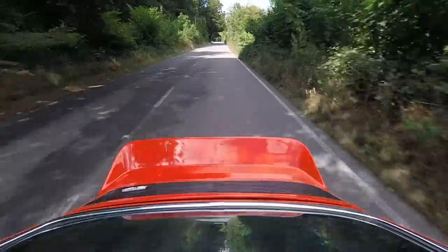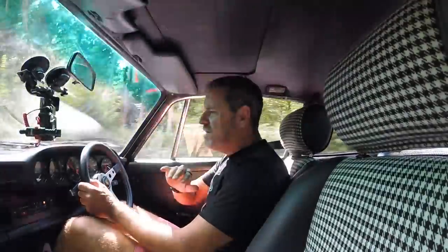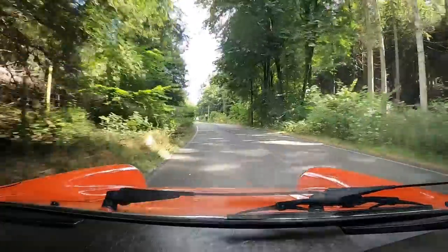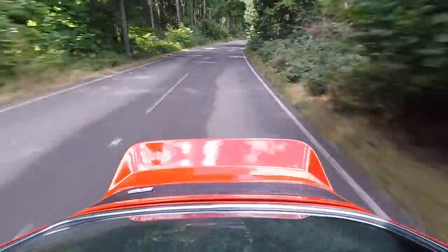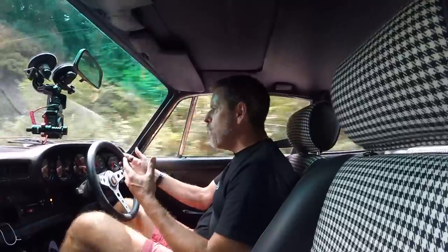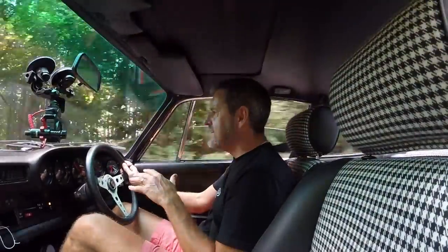But it's just the way it communicates with you when you're driving. You know, don't get me wrong, there's no creature comforts in here. There's no power steering and, you know, it's very hot and there's no sat nav and radio and all that kind of stuff. But as a pure driver's car, the way this car talks to you is just unbelievable. The steering weights up beautifully as you go through the corners. It has a really lovely balance.